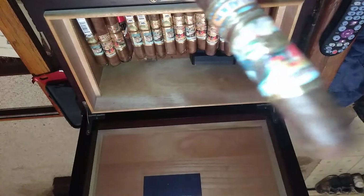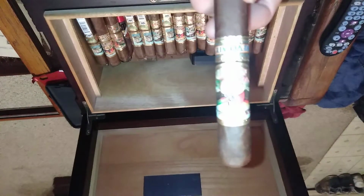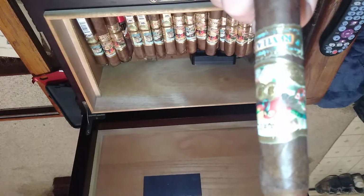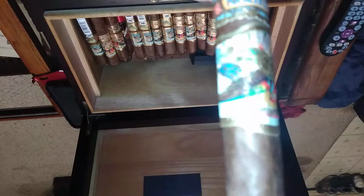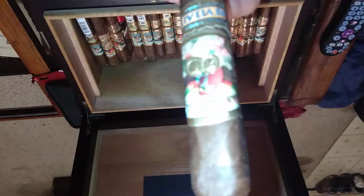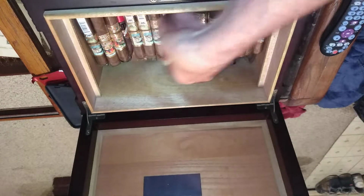These are my newer ones. I did a review on this cigar. Sorry, guys, this is a rushed video, and I don't have the equipment to set up to prevent this glare and light everything up. But you know which cigar this is. Anyway, I did a review on this cigar.